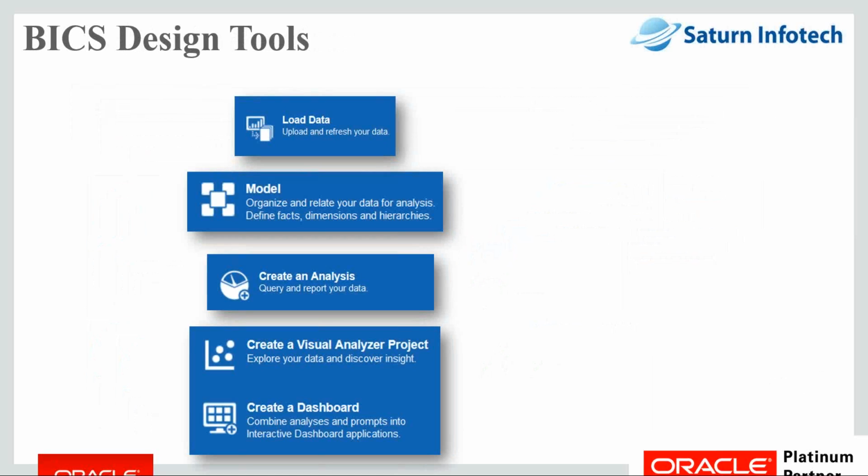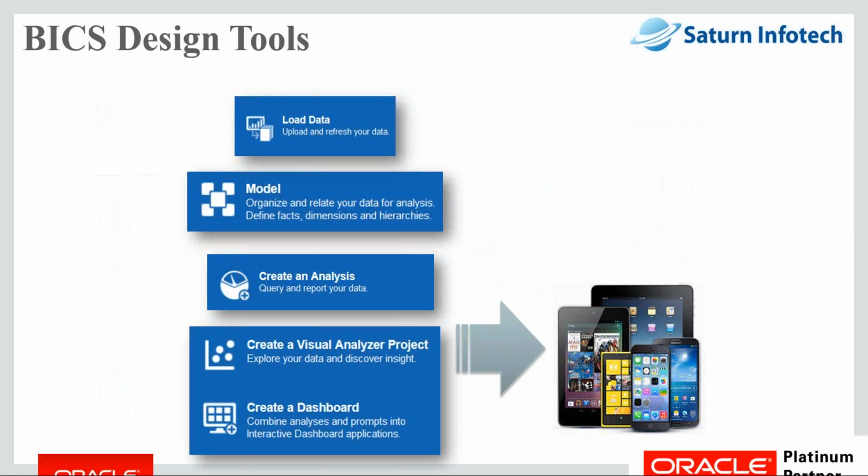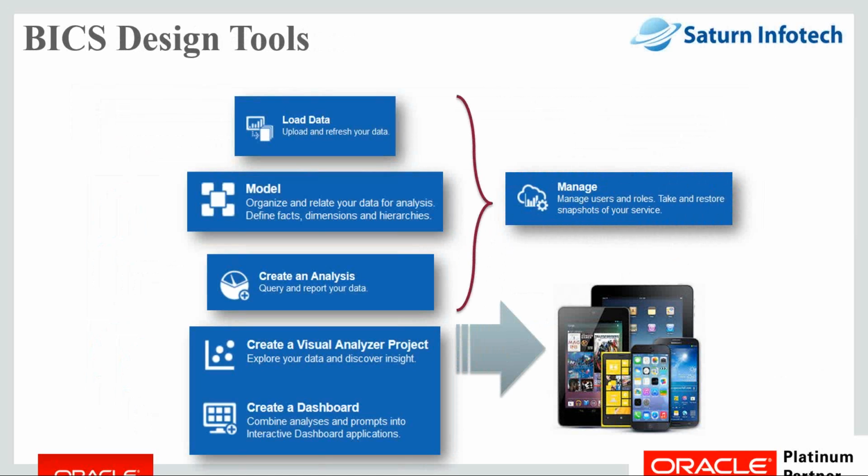And the dashboards are a very useful tool to keep track of your key performance indicators and analyze your entire business process. All the development done on BICS is also available on mobile devices without any extra work. And last but not the least, all the objects we created in BICS are securely enabled. They are available to all the users, and they can only see what they are allowed to see based on the role-based security we have implemented.